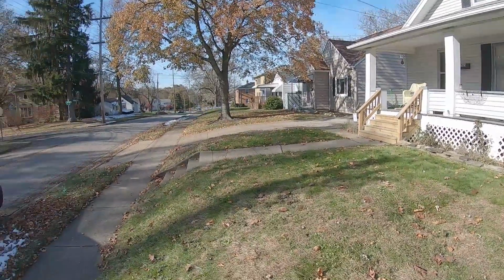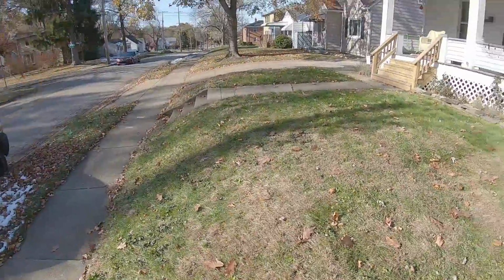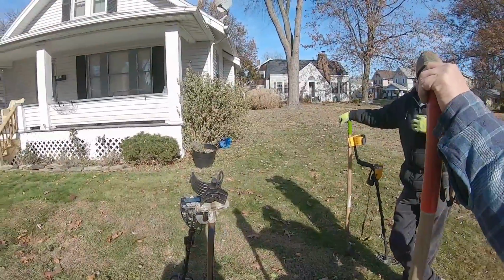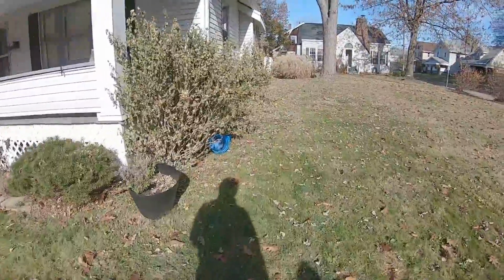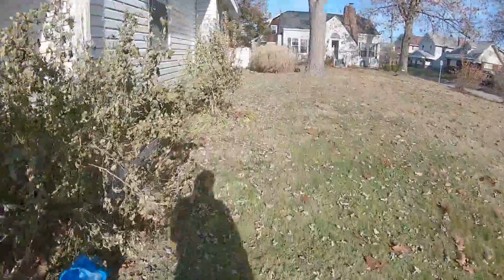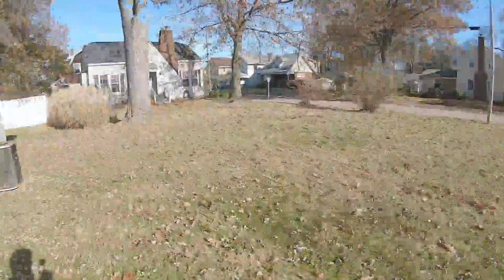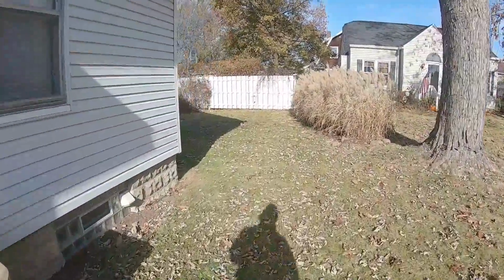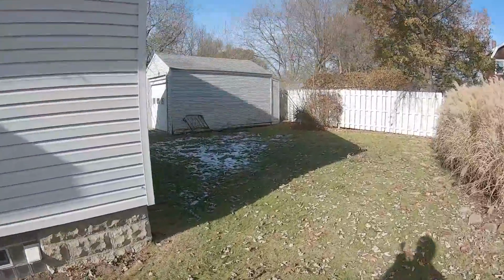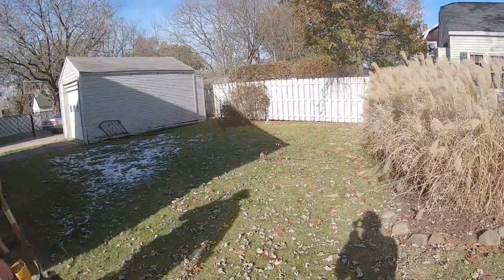All right, second house of the day, built in 1933. Got a nice little front yard, got a side yard back here, and the backyard I think is actually pretty good. Let's go check it out. If we can get this guy's permission, that'd be sweet too, because this house is 1928. Decent little backyard. Cool deal. See you on the first hole.